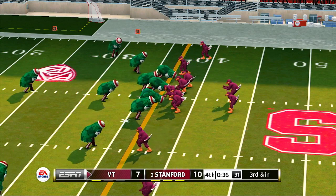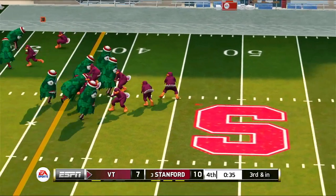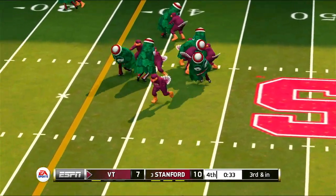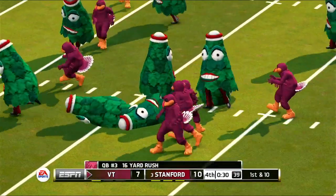Blue 88, check, check, alert, alert. He's under pressure. Runs with it, and he's got room. Brought down at the 22.